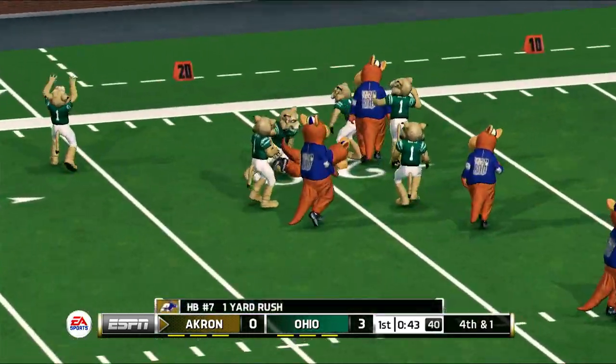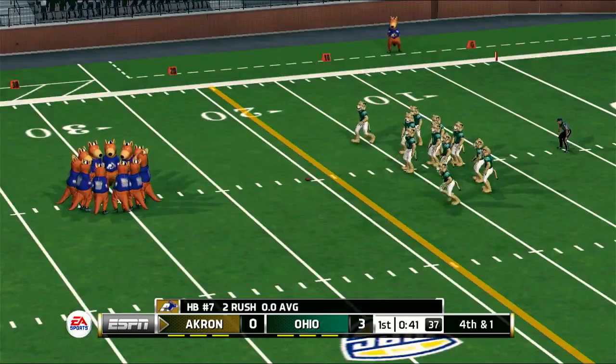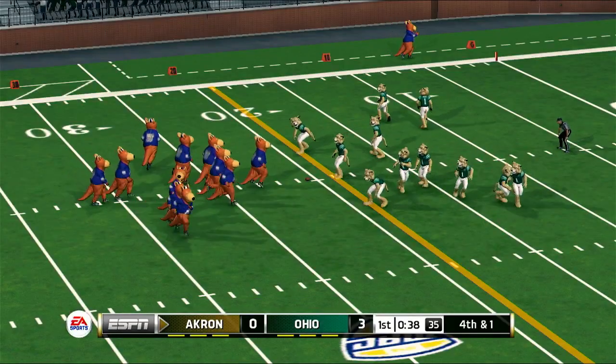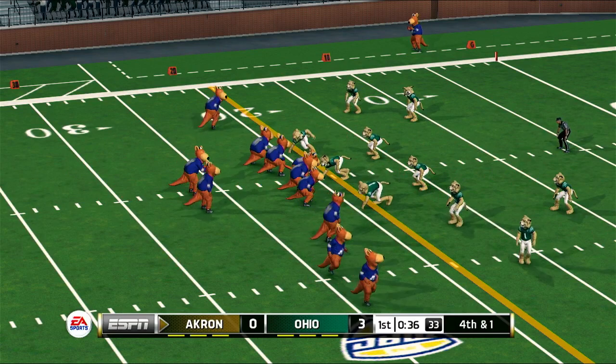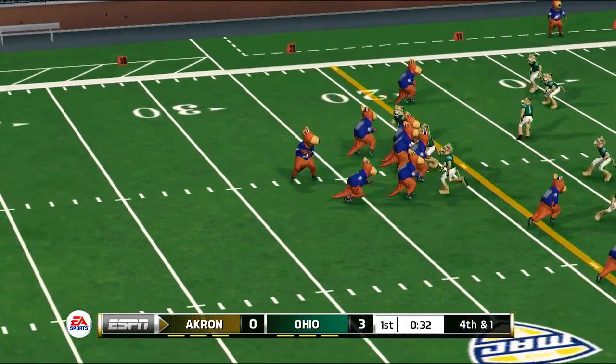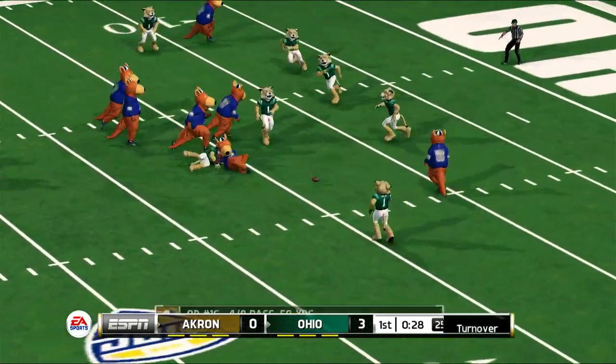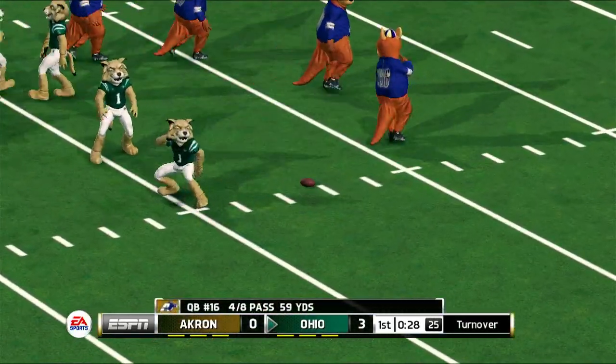He fights forward to about the 20. The halfback picks up a yard. So they're going to go for it here. Quick strike, and he drops it. And they lose possession on downs.